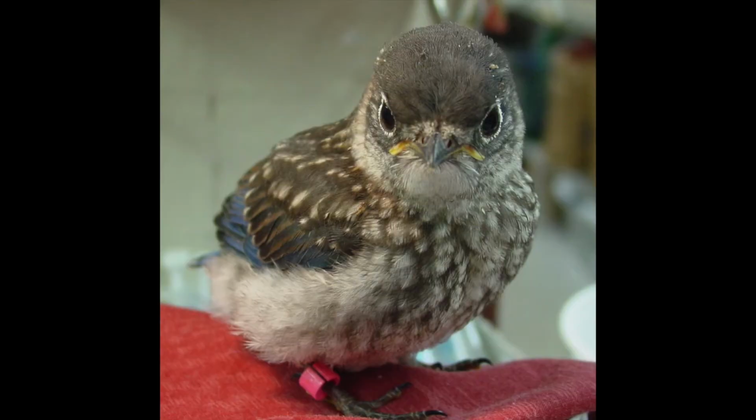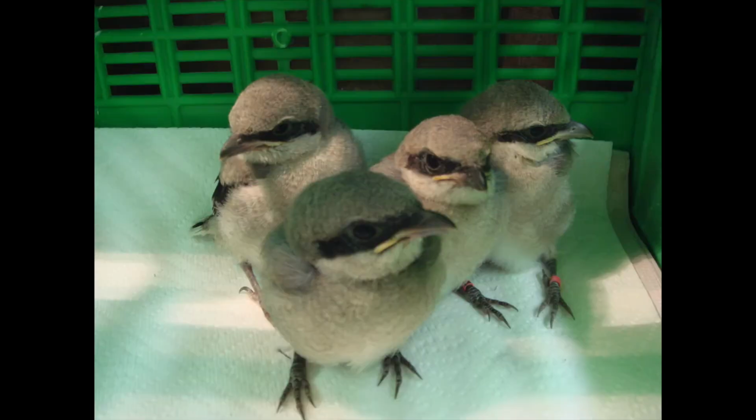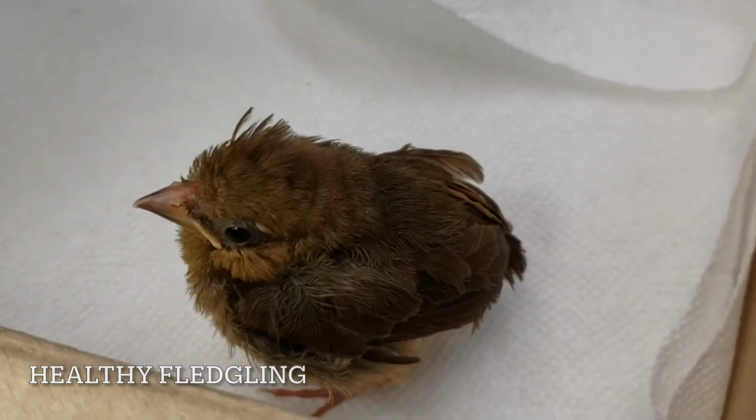Fledglings do jump out of the nest and they spend several days on the ground while they're still learning to fly. And although the parents are still caring for them and feeding them, they will leave them for short periods of time while they're out finding food or taking care of their other fledgling babies, which may have scattered a little bit. Healthy fledglings should be alert, chirping, hopping around, and opening their mouth for food.